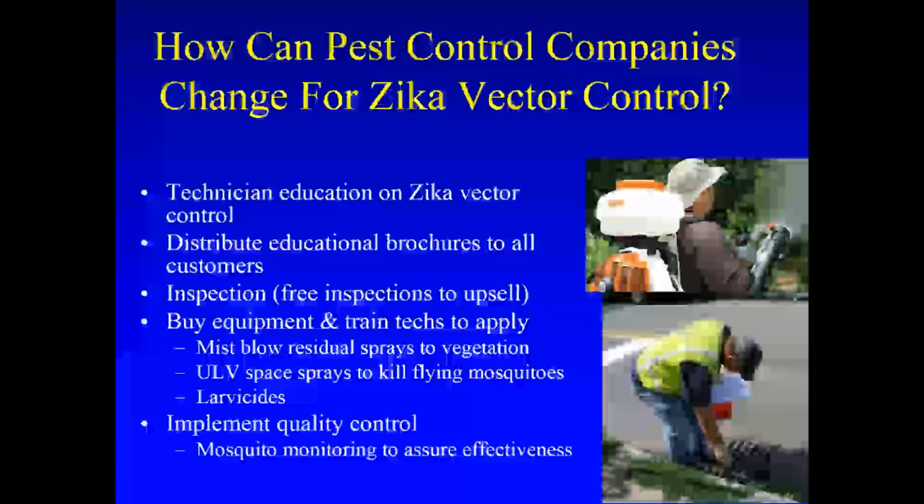And lastly, implementing quality control is very important for you to be able to assure effectiveness of your treatment, and also to be assured that your customers are protected from mosquito-borne disease. So all of this is going to require change.